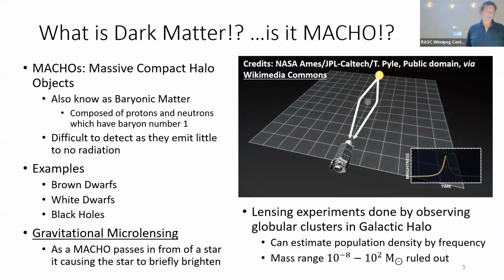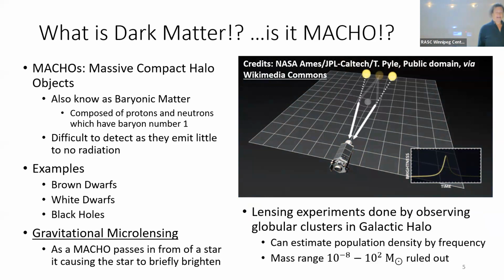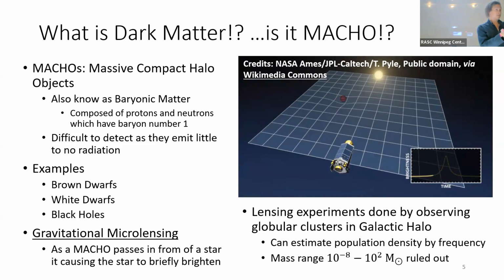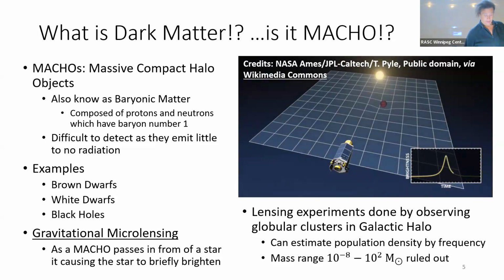So for instance, if something you can't see passes in front of a star, then you'll get a change in the peak of the star's brightness, and that'll tell you that there's something there. So it's a massive object and it bends the light around it, okay? If you think of space-time as a rubber sheet, there's a mass there, and light goes around and gets bent around. Examples are brown dwarfs, white dwarfs, black holes.